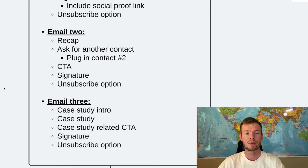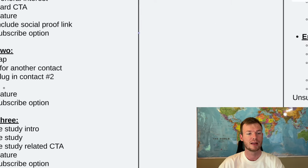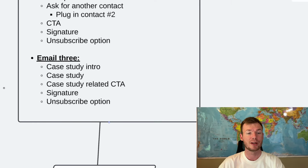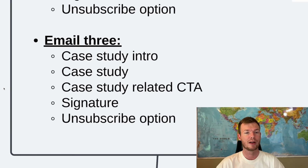Now, email 2 is pretty much the exact same thing as email 2 over here for the broad campaign. However, email 3, I do an extra email here because these lists are generally more work to build, cost a bit more, and I want to get more juice out of the squeeze here. So what I like to do is do an intro to a case study. For example, I like to give a quick brief on a similar company we helped. It does need to be a similar company.